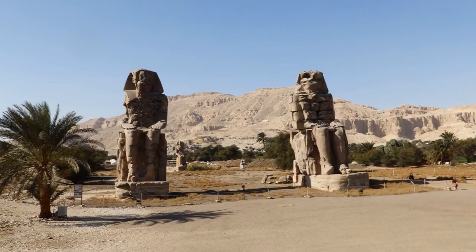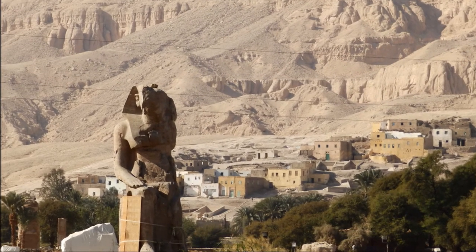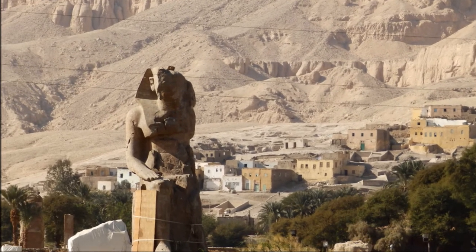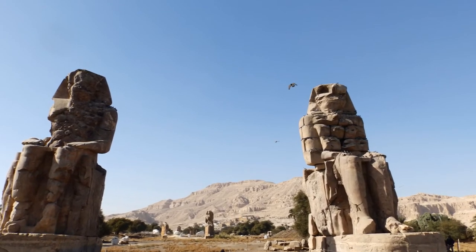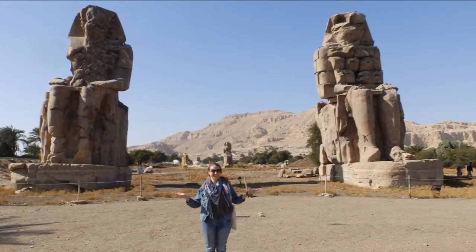Not far from the historical pearl of Egypt, Luxor, on the edge of the desert, rise two gigantic statues, known to the world as the Colossi of Memnon. For thousands of years, they have been guarding a huge plain that was once the memorial temple of Amenhotep III.